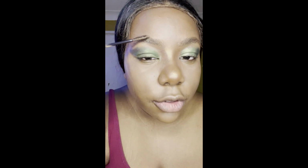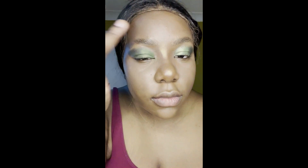I need to get some new eyebrow glue. Water eyeliner, which is here. I just found it. And I'm going to start trying to draw my eyebrows. I think I'm going to go in with a dark green.